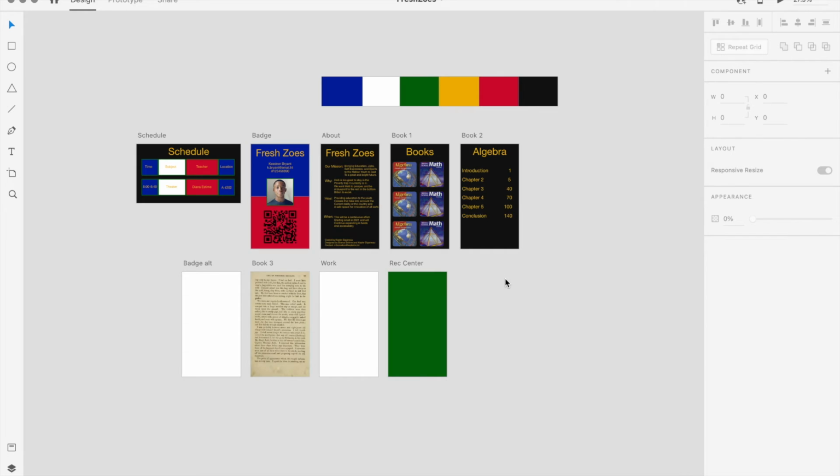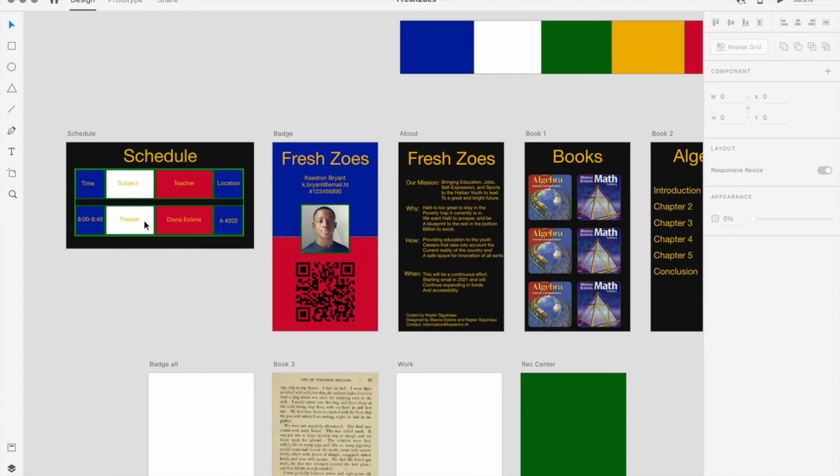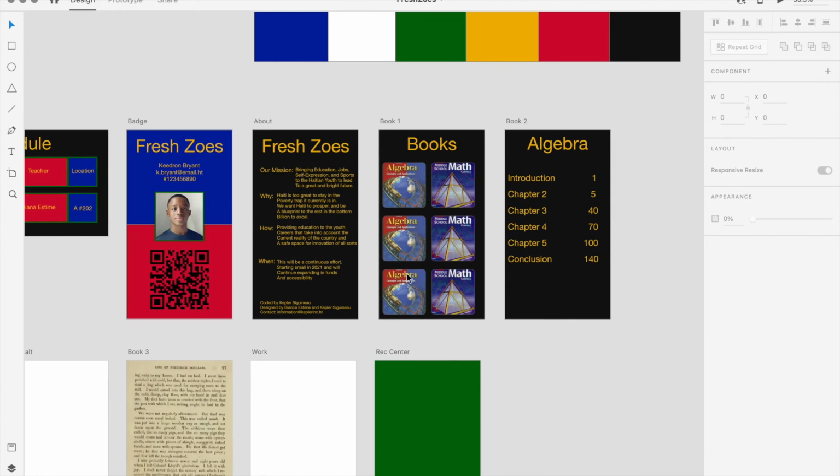Fresh Zoes, this is the idea that was thought of by my sister. So once again, it's really to help the students attending the rec centers have easy access to everything. For instance, they would have access to their course schedule, including the work schedule. They would have a little ID that they can use to go to buildings, to receive their meals, things of that nature. They also have access to the books that they need for their courses.